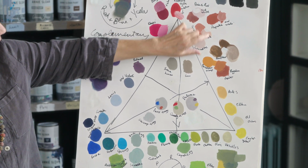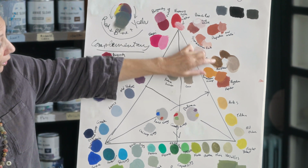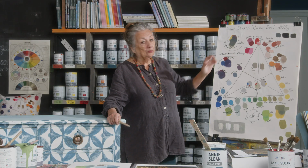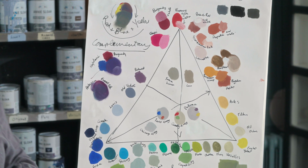So you can do paprika, Scandi pink, Antoinette is gorgeous, primer red, or en fleur. And they will all make good partners for Aubusson Blue. You'll just find it a very, very useful colour. And that's the story of Aubusson Blue.